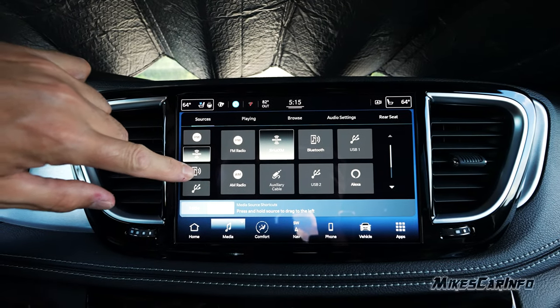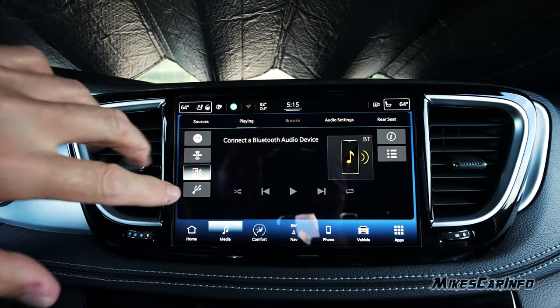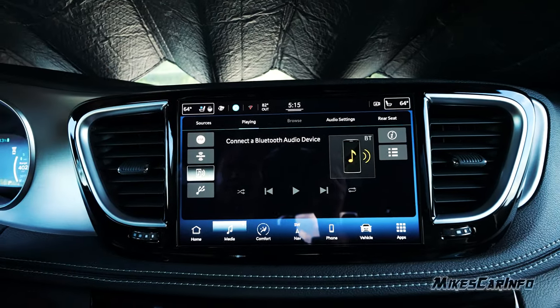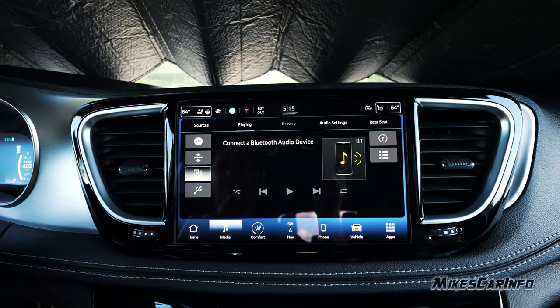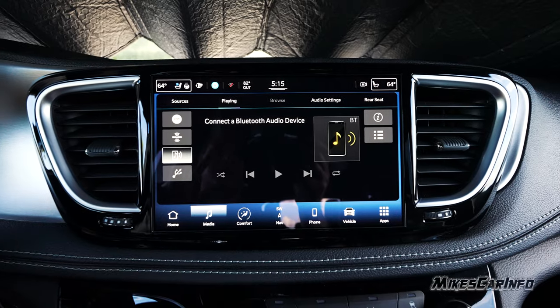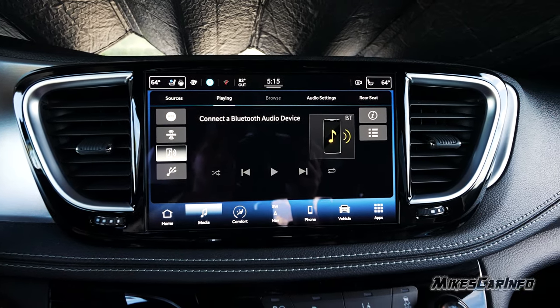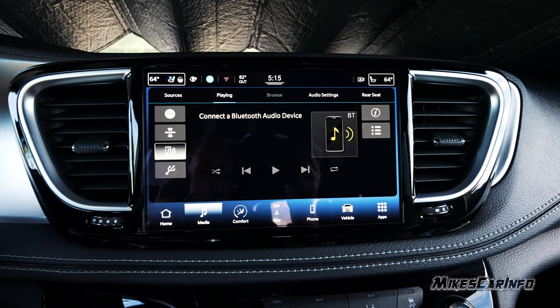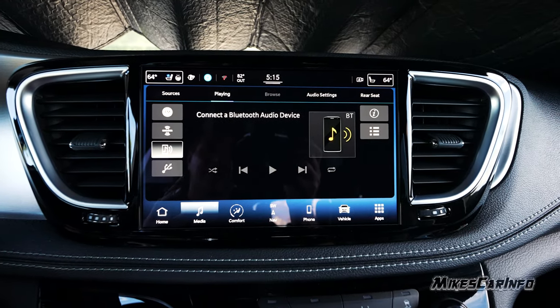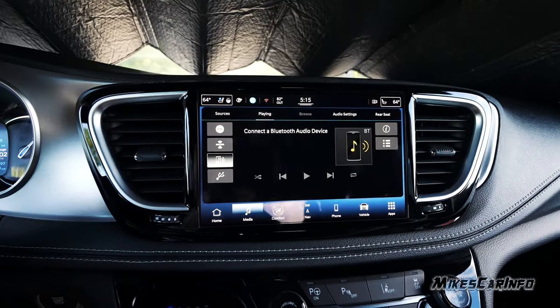And then right here is a shortcut to access the phones. It's pretty interesting, I'll show you that in just a minute: you can actually have two paired phones at the same time. Usually you can pair a bunch of them, but they're on a priority system and only one of them would be active. But you can actually have two paired and active at the same time. Pretty interesting.